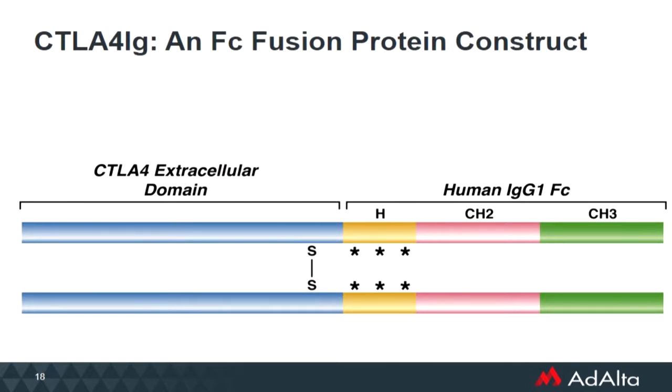The guy that originally developed that, Jim Allison, just received a Nobel Prize for his work in this space. So this is what the CTLA4AG, as we called it at the time, fusion construct looked like. You've got the full extracellular domain of CTLA4 hooked up to the hinge and two constant regions of a human IgG1 antibody. We had a disulfide bond between these two domains, so it came out as a homodimer. So we had this high avidity product that bound with very high affinity to its target receptor.